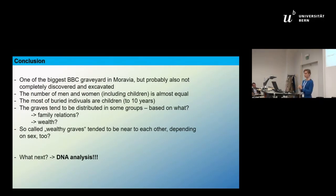Okay, some conclusions. We have in Popůvky one of the biggest Bell Beaker Culture graveyards in Moravia, but as with other similar sites, the graveyard is probably not completely discovered and excavated. The number of men and women was almost equal, including children. Most of the buried individuals are children up to 10 years old. And the graves tend to be distributed in groups based on wealth, on some family relations, and so-called wealthy graves tended to be near each other, as you can see before.